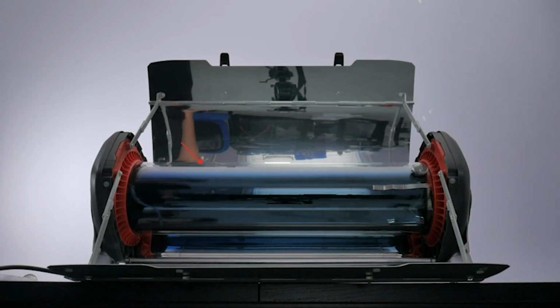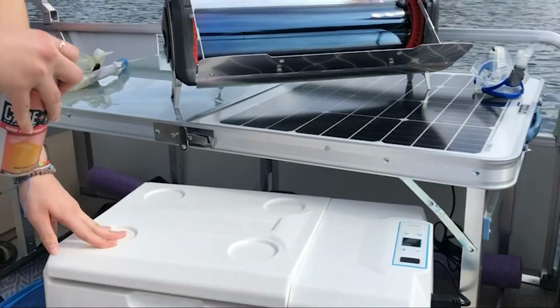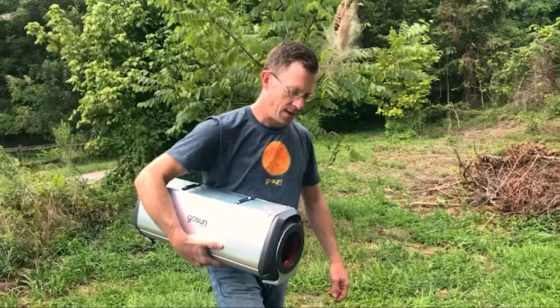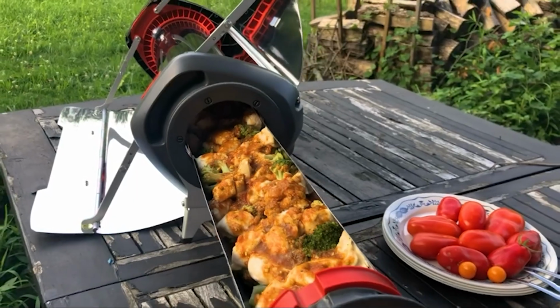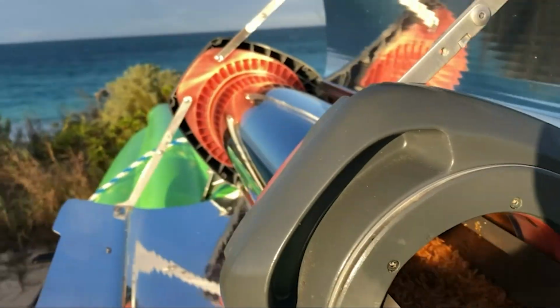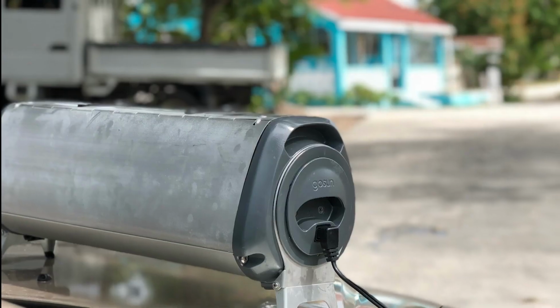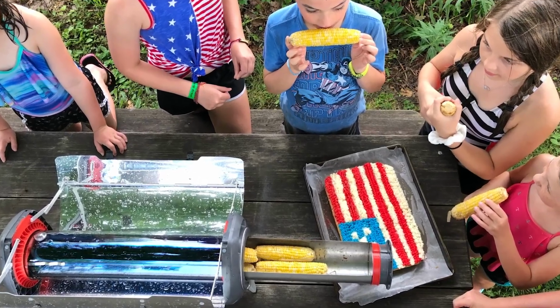With a temperature range of up to 550 degrees Fahrenheit, this cooker can prepare a meal in just 20 minutes using only the power of the sun. It can also be powered by electricity for added convenience. It's eco-friendly, versatile, and convenient, all for the price of $549. That's an investment in delicious meals and sustainable practices that will pay off for years to come. Now, who's ready to cook up a solar feast?